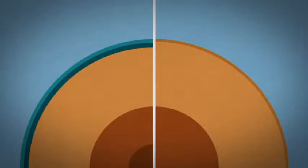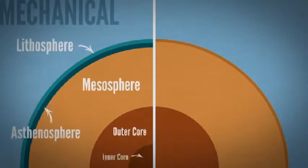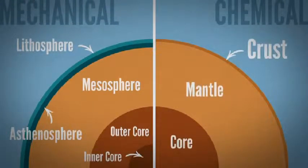The main layers of the Earth are organized in the same way. Depending on whether they're divided up by how they squish around or what they're made of, geologists give different names to the different layers of the Earth. So that's how it is now.